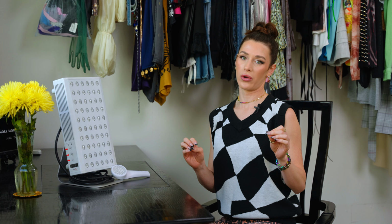So if you want to brighten your eyes, build collagen in your cheeks, red light is for you. If you have a scar or an abrasion or an open wound, red light is going to help heal that much quicker. There are times where I get a lot of cuts from hangers, honestly scratching my hands. And so I put it in front of the red light for about 3 minutes every other day and it heals it right up, no scarring, which is really great.